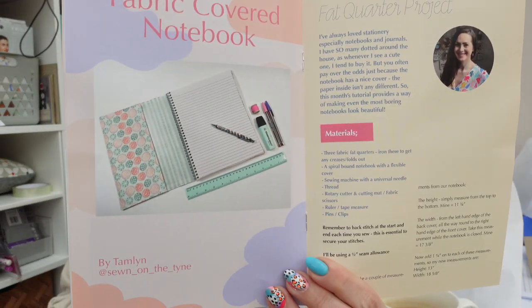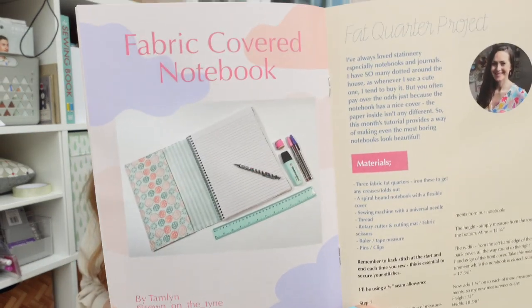The Fat Quarter project, so there's always fat quarters in the box, and Tamlin from Sewn on the Time always talks through her Fat Quarter project, which looks like a journal cover or a notebook cover here. Fabric covered notebooks, that's really cute, because some of them are quite ugly, aren't they? And you could buy quite a cheap one and cover the front of that, so that's lovely. I always say I'm going to make the Fat Quarter projects and never get round to it. I need to. So yeah, that's quite nice. That gives you a bit of an idea what the fat quarters are.